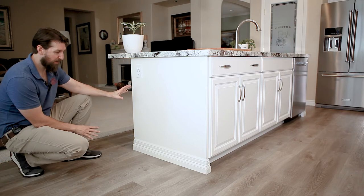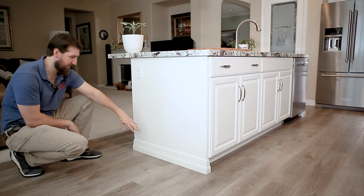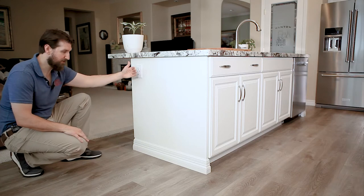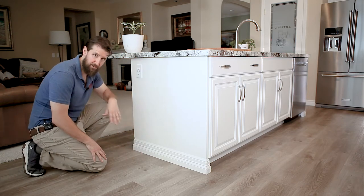Another nice part about island design is that you can do a base. Something that I really love about our island designs is the upgraded base molding. You know, a lot of times you just have a panel that goes to the ground, and then maybe you'd have some kind of a base shoe or something like that to cover up.